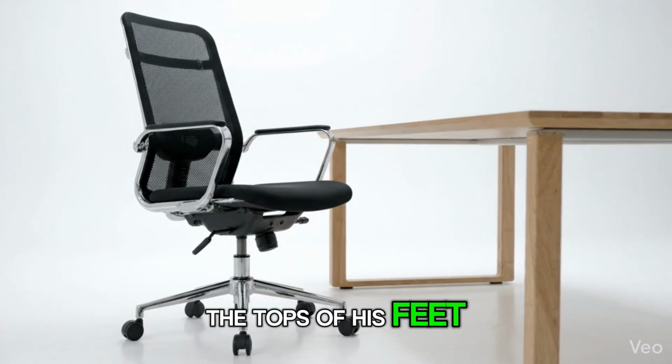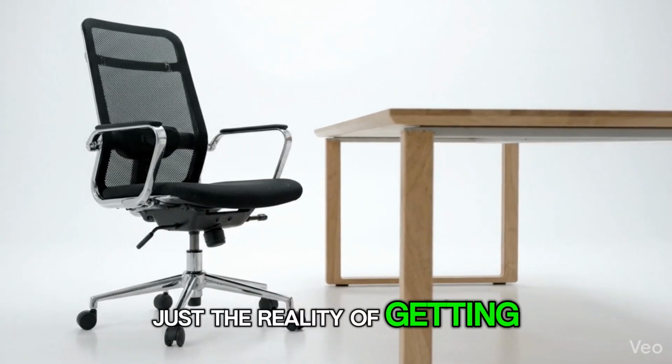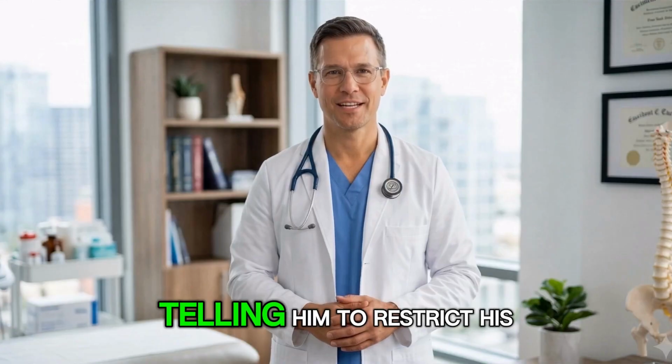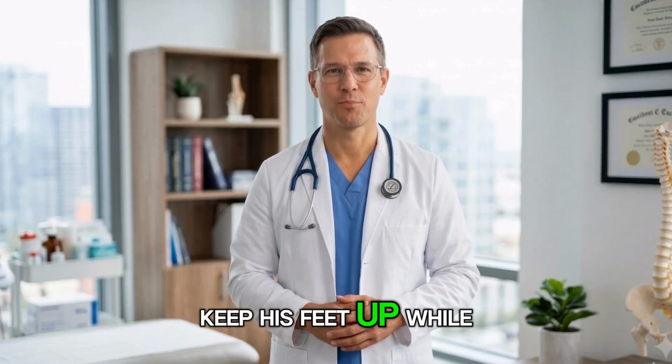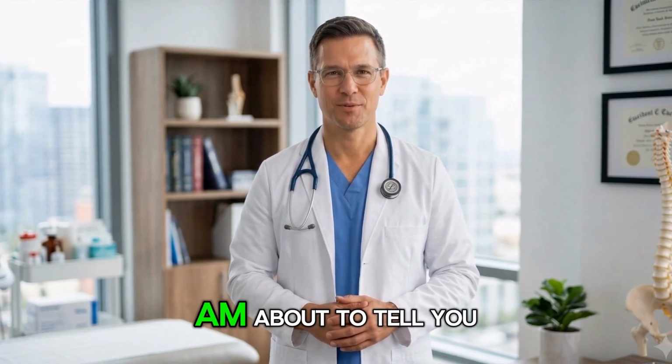The tops of his feet visibly bulged over his shoelaces. He told me it was just the reality of getting older and sitting at a desk. His previous doctor had essentially agreed, telling him to restrict his salt, keep his feet up while watching television, and wear heavy compression stockings. I told Marcus what I am about to tell you.